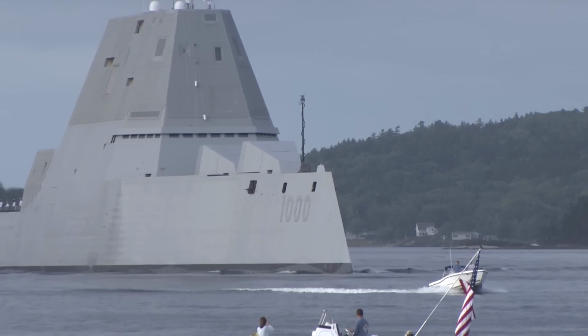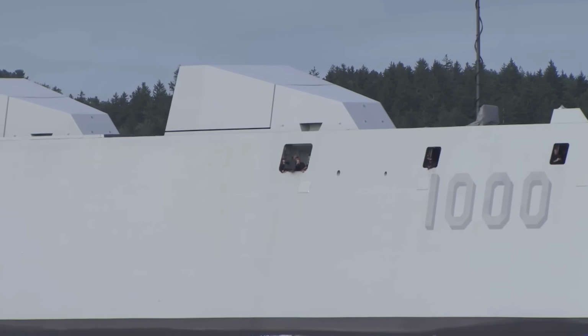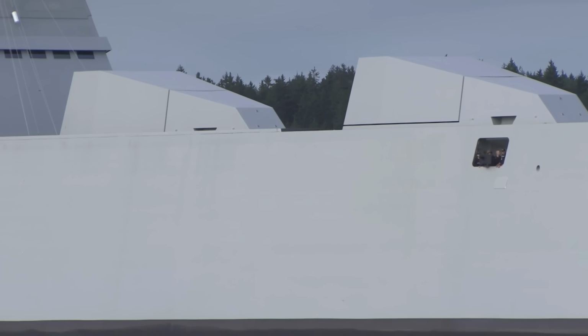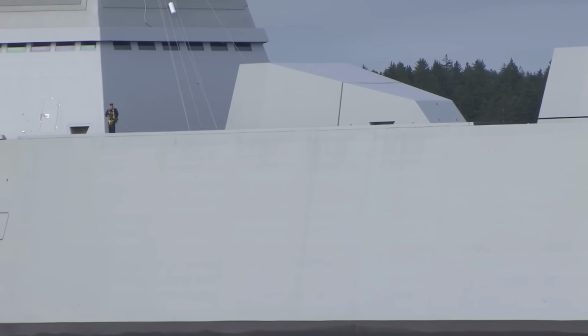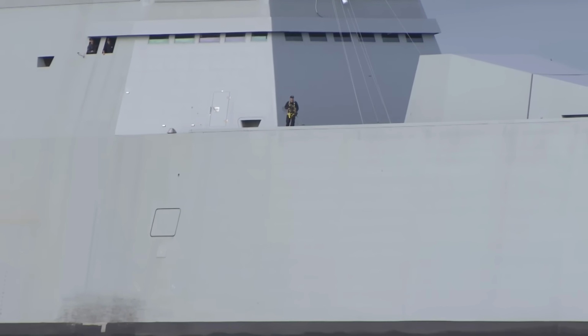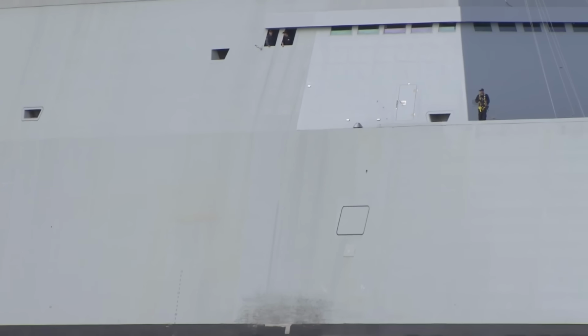The modernization plan extends beyond the lead ship. The Navy intends to apply the same CPS integration to the second and third vessels in the class, USS Michael Monsoor, DDG-1001, and USS Lyndon B. Johnson, DDG-1002, with the goal of having all 3 destroyers fully mission-capable by fiscal year 2028.